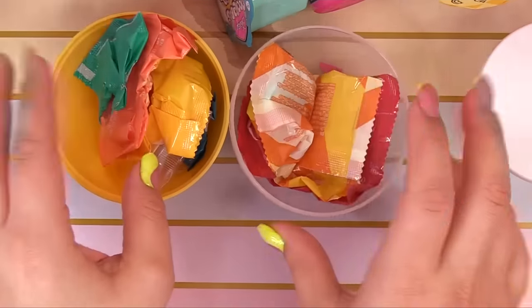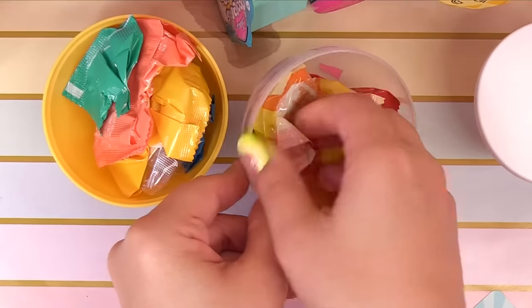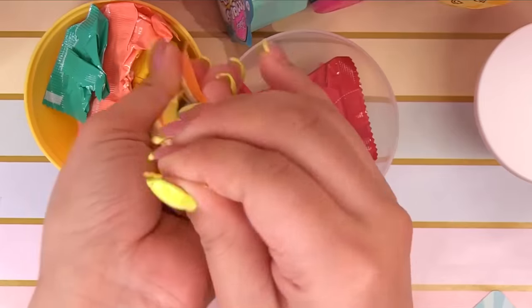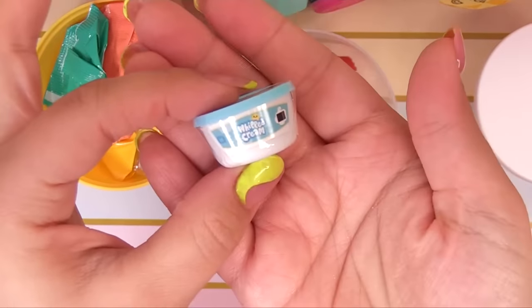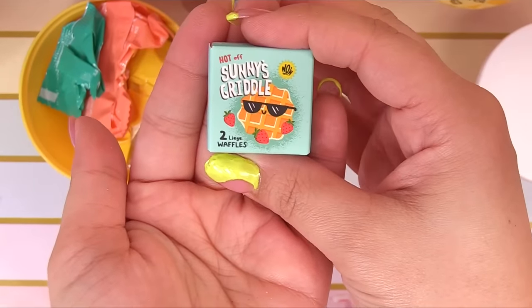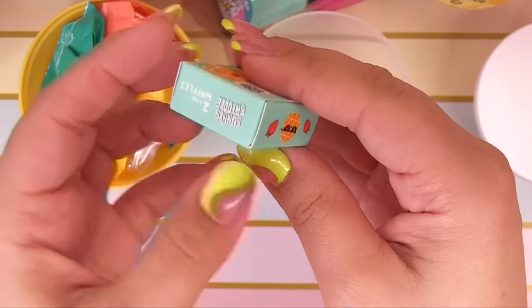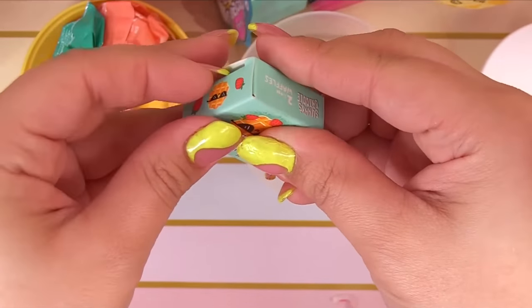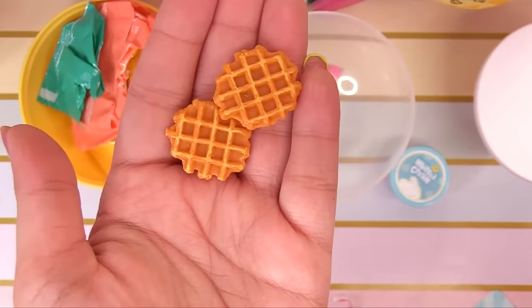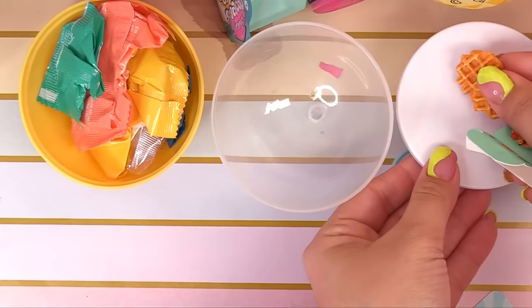And here's all our fun bags. What are we creating? I'm curious. We're having a sunny, sunny day. Ah, we've got whipped cream. What's in here? Made fresh. Well, hello there. Looks like we're making Sunny's griddle waffles. So inside here, we've actually got some tiny little waffles. There you go. Perfectly shaped. They look so real. All right. On to the table you go.